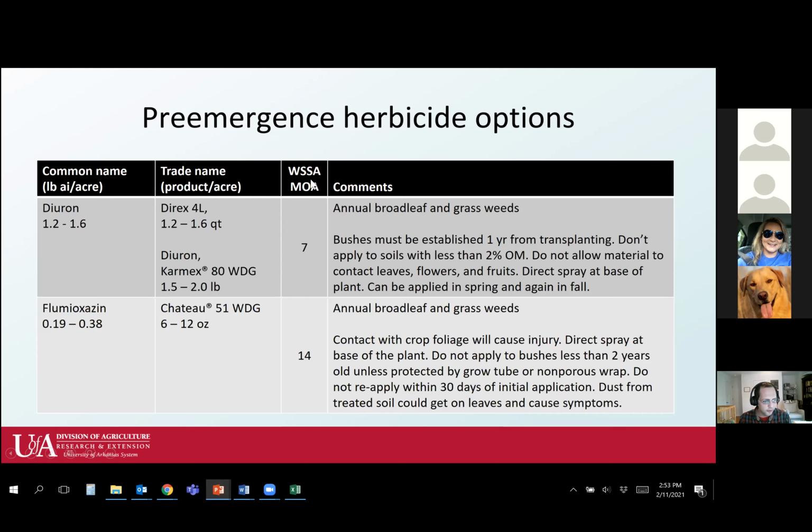And then this thing called here, WSSA MOA, that's the mode of action, the group number assigned by the WSSA, the Weed Science Society of America. And it's helpful to know whether they're different from one another, because if you use a bunch of different WSSA numbers, that's going to be helpful for preventing development of resistance at your site. And then these comments are extremely helpful, but they're by no means exhaustive. Usually it'll tell you about which weeds are effectively controlled and then specific things to avoid. Don't apply on first year plantings, things of that nature.